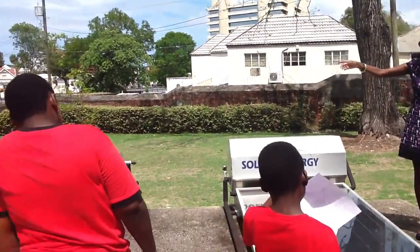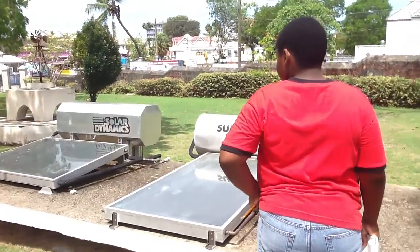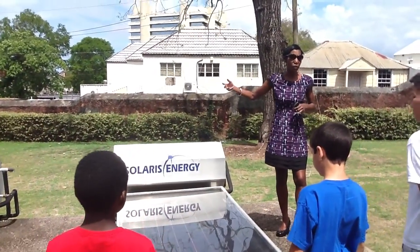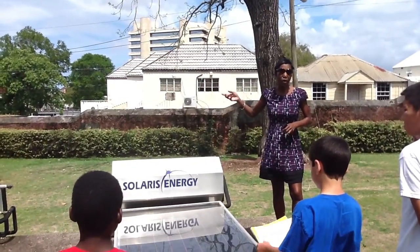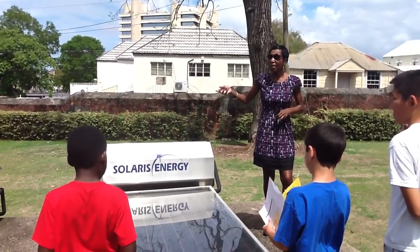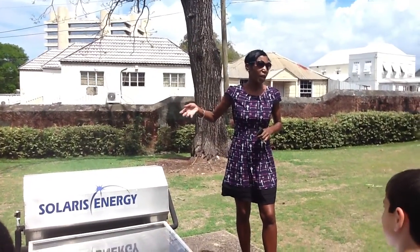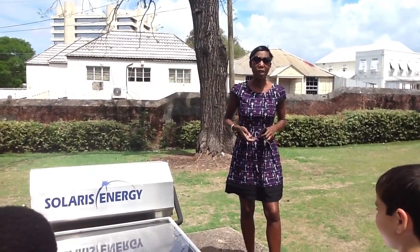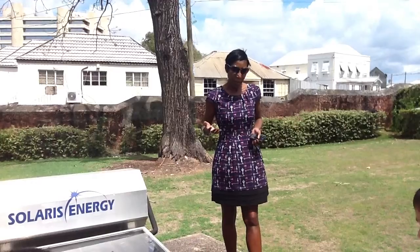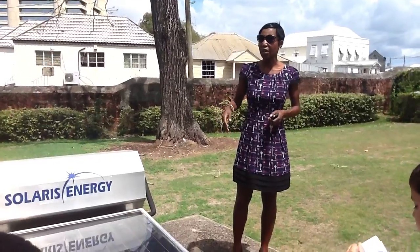And then Solar Dynamics, as you know, they were the pioneers in the solar water heating industry in Barbados. They have businesses now in St. Lucia and Jamaica, and they're looking to expand into Miami as well. So Barbados is actually one of the leaders when it comes to solar water heaters on people's homes, because over 90% of homes in Barbados have a solar water heater right now. They're trying to persuade the hotel industry to get involved, because a lot of them still rely on electricity rather than the solar.